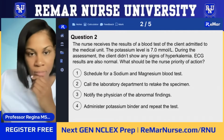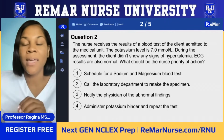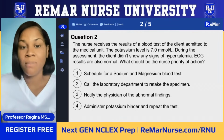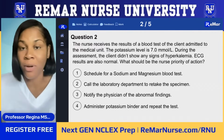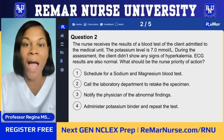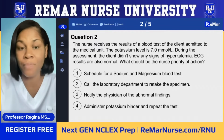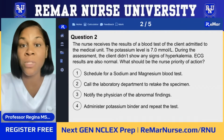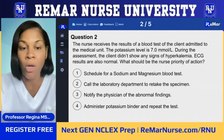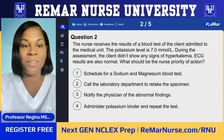Number 2, priority. The nurse receives the result of a blood test of a client admitted to the medical unit. The potassium level is 7. During the assessment, the client didn't show any signs of hyperkalemia. ECG results are normal. What should be the priority action of the nurse? Number 1, schedule a sodium and magnesium blood test. 2, call the laboratory department to retake the specimen. 3, notify the physician of the abnormal findings. Or 4, administer potassium binder and repeat the test.